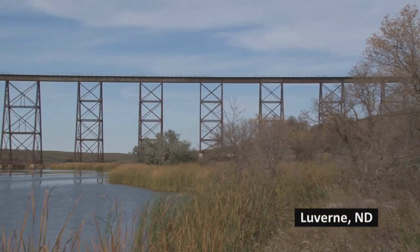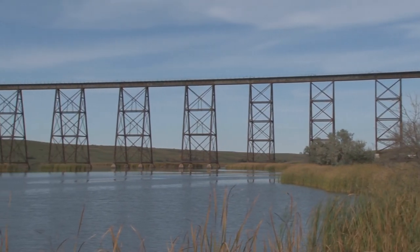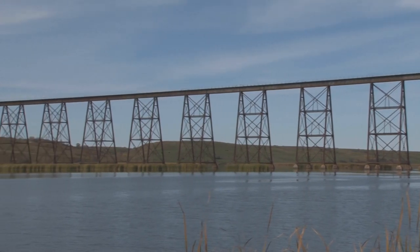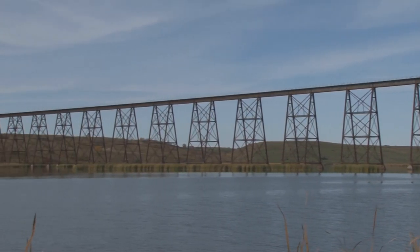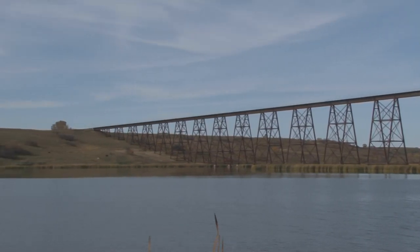The Sheyenne River Bridge is of similar construction to the High Line Bridge in Valley City, but is shorter at 2,736 feet long. This time the camera is on the eastern bank of the river, near Luverne, rather than Karnak on the west that featured earlier in the programme.